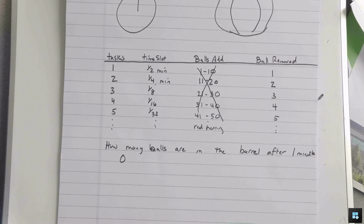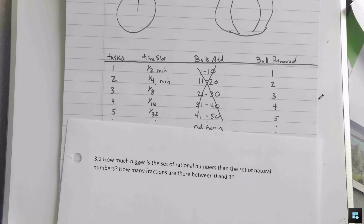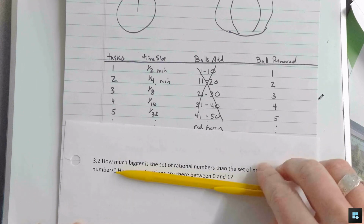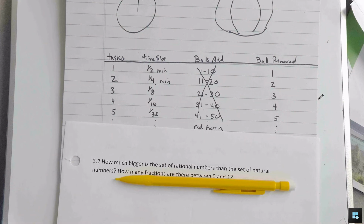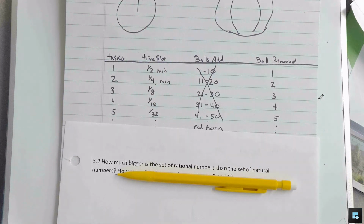We answered the initial question of the day. So here, let me remind you what that is. I think I actually wrote it down in the Canvas activity. How much bigger is the set of rational numbers than the set of natural numbers? You don't have to answer this part. Okay. How much bigger is the set of rational numbers than the set of natural numbers? What's the answer to that? They're the same size. The same cardinality, right? Okay, good. Same cardinality. So you can answer that with a sentence.